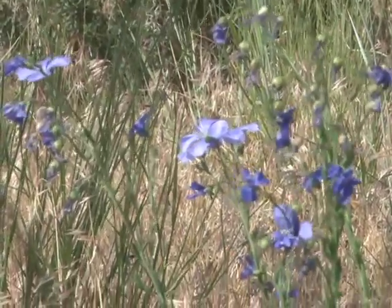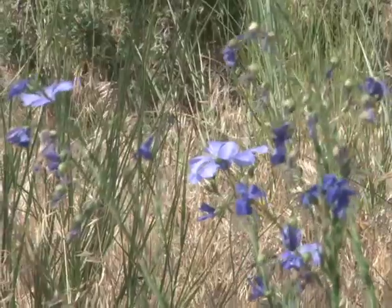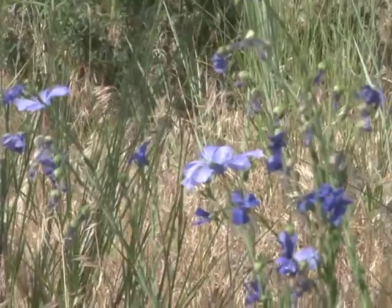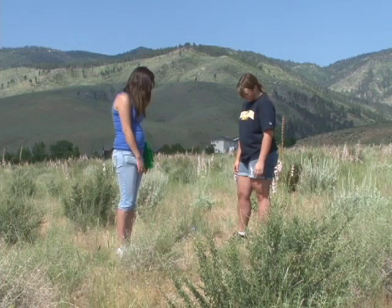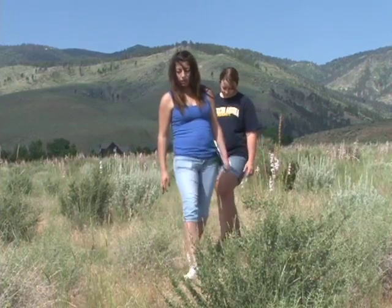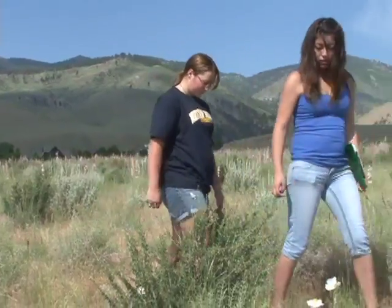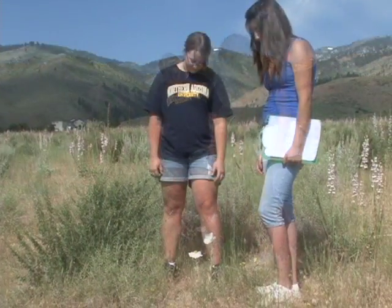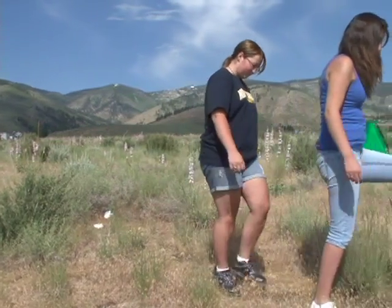The Lewis flax, which is blue in color, was aerial seeded along this entire trail. And you can see the cheatgrass around it, surrounding the whole plant. In the background you can also see the Palmer's penstemon, which there's a lot of. And now we're looking at another flower, which is the prickly poppy, and it's also found in this location.